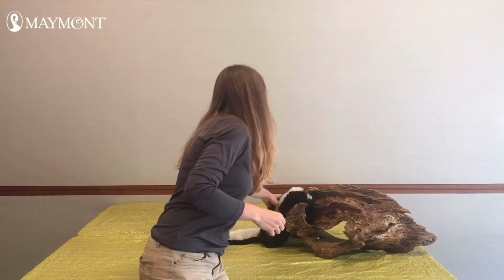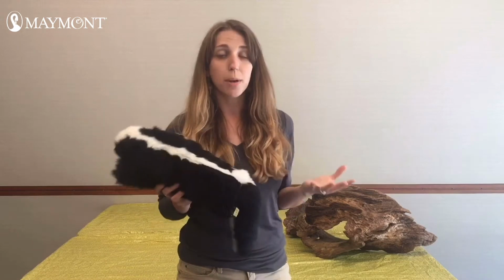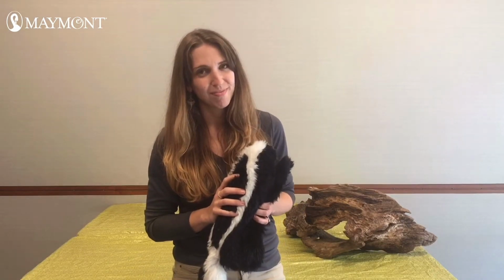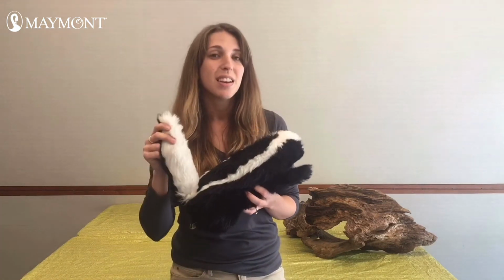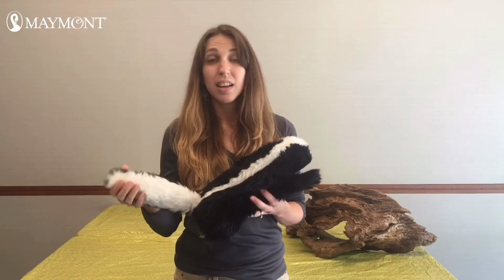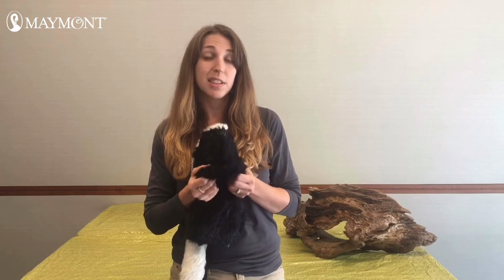Let's take a look at my puppet friend here and see if we can think of some adaptations that the striped skunk might have. What is something you know of that skunks can do? I bet you thought of when skunks lift up their tails and spray a really stinky smell. Well, you're exactly right. And typically before they do that, they'll also stomp their feet to tell predators that they better get away.